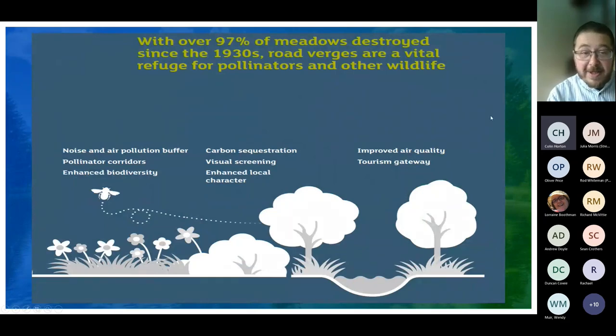So the importance of our road verges, there you go. And this is unashamedly taken from that document. You know, 97% of our meadows have been destroyed since the 1930s, and they're a vital refuge for pollinators and other wildlife. But they give us more than that. We've got noise reduction and buffers, the pollination corridors. You know, they enhance our biodiversity.